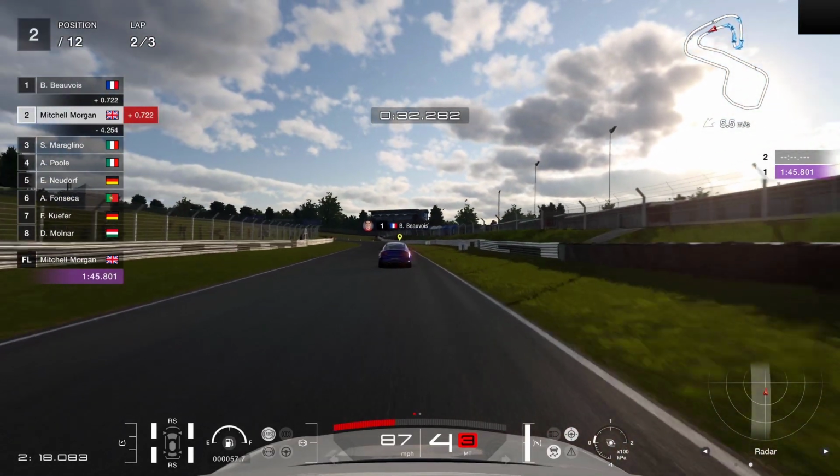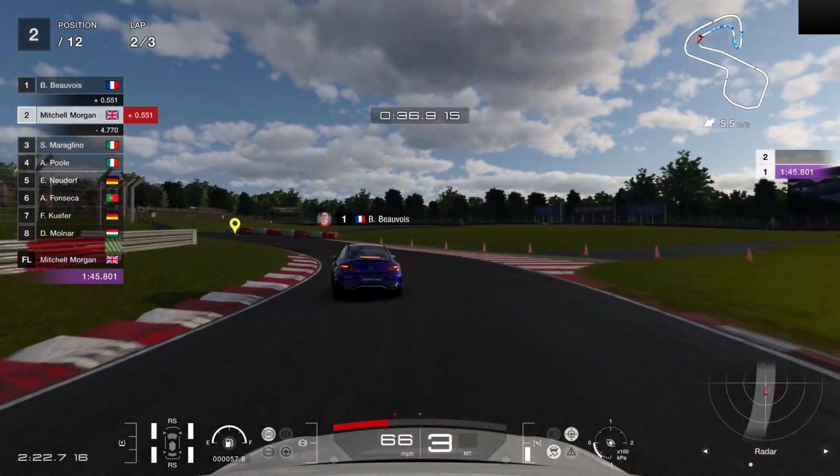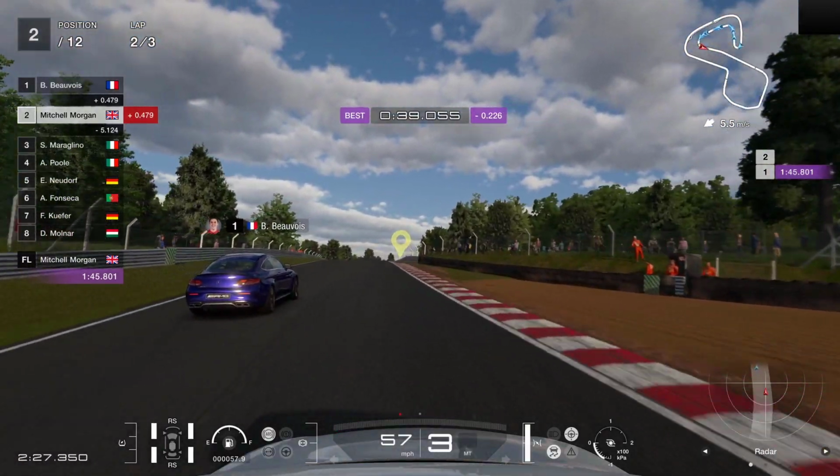So we need to be a bit careful. Let's try and stay out of the gravel traps this time. So just thinking about how we get past this Mercedes, just big slowdown mid-corner there.